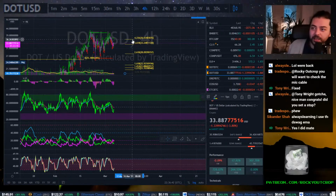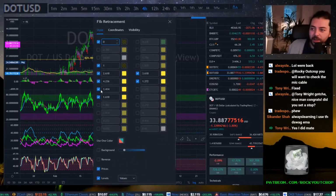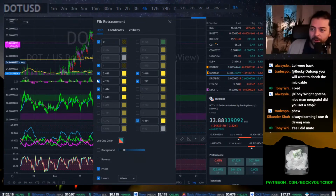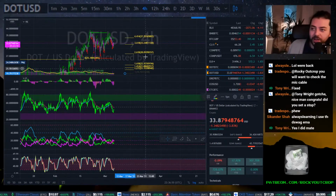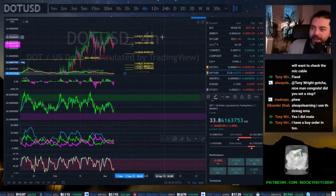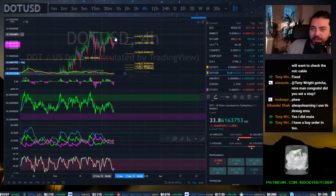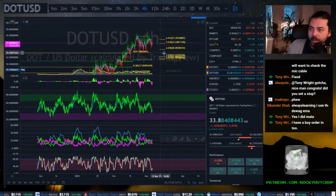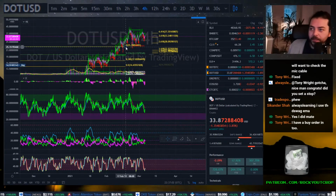4.236. Look at this. Let's just edit this up, because normally I don't use 4.236 on this point here. Instead, I like to look towards 4.414. Let's just draw this in for contrast and see. Oh, that's closer to where the high was. We didn't quite get the high. The high was, of course, 42, and it went up to 37. So we're out by $5 on that one. But cool. Okay.